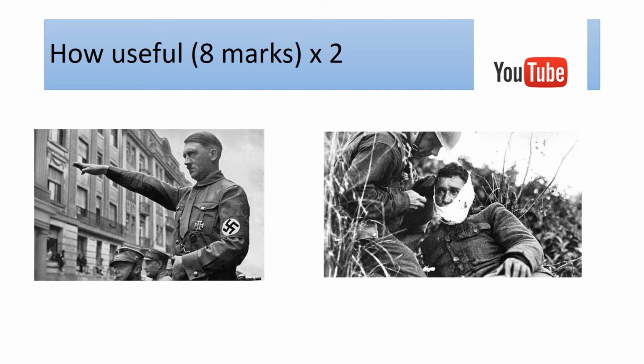It's actually on both, it's on two papers. It's on the Nazi Germany paper and on the medicine and the Western Front. So obviously in total that's 16 marks, which is quite a lot. So it's well worth you just making sure you're absolutely clear about this question.